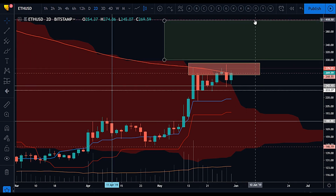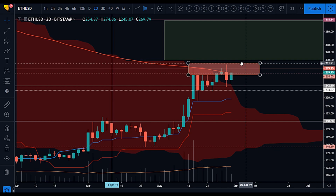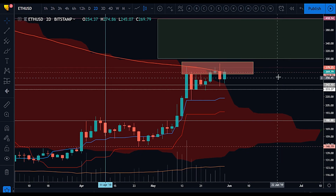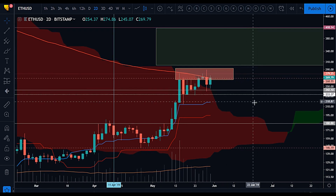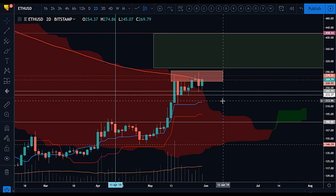I'm expecting a move all the way up to the 420-ish to around 390-ish range. That's the range I'm looking for. But let's cross that bridge when we get there. For now, let's kill this red box. Until then, we are going to be patient and wait for Ethereum to give us the signs. If we break this zone to the downside, 240-ish, we will be revisiting our thoughts and repositioning and de-risking accordingly. But hey, we're not there yet.